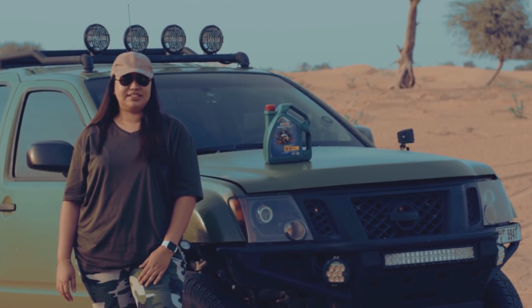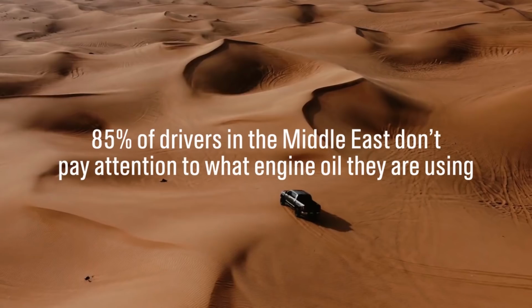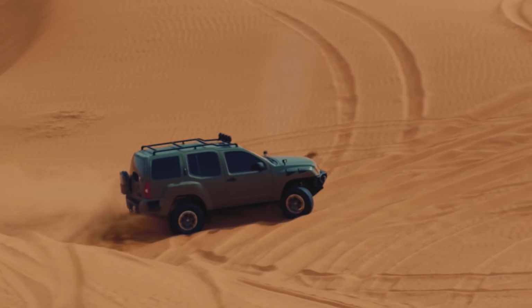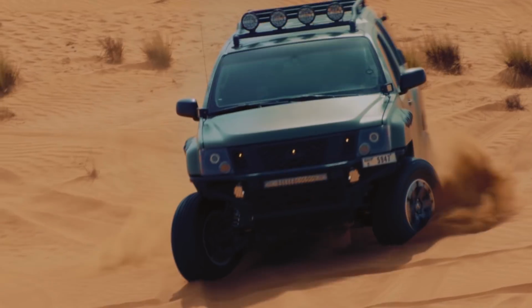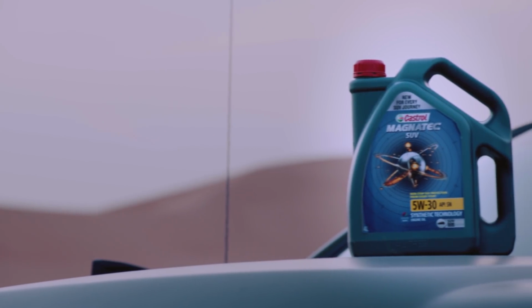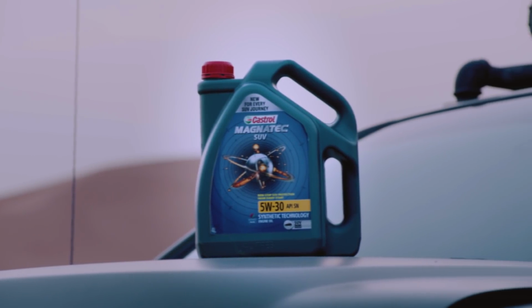A trip to the desert can be one of the greatest adventures you will take as an off-roader. Before you decide to go off-roading, make sure you check your vehicle, ensure you're using the perfect engine oil for your SUV. I always use Castrol Magnetic SUV oil.